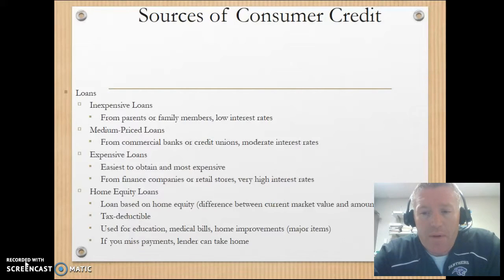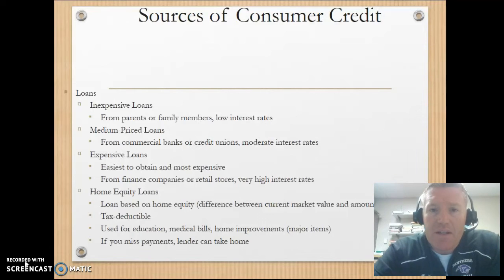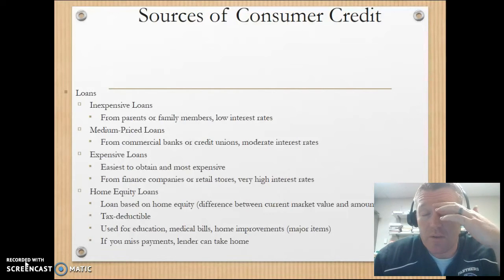Then also we have home equity loans, which would be taking money out of our home that we have positive equity in and allowing us to, for instance, pay for a kid's education, medical bills, home improvements, different things like that. Understand there are certain restrictions. For instance, if you miss a payment, you are eligible to have your home taken. So we want to kind of stay away from these things if we can, but they are an option.